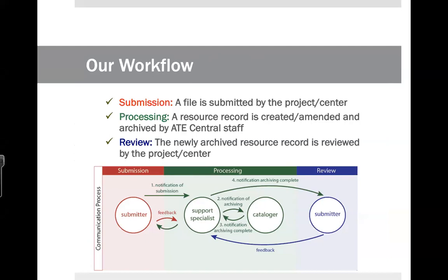I'm going to talk briefly about what happens to your materials after you've uploaded everything to the archive submission form. So here's a little flow chart. I'm a big fan of flow charts. And it describes sort of the archiving process at AT Central.